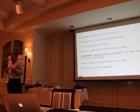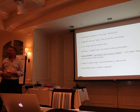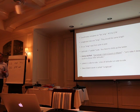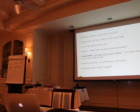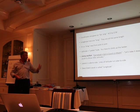My own personal favorite is Jimmy Buffett's song, Everyone's Got a Cousin in Miami, where he goes, "Let's take it down, boys, down south to those little latitudes," right? So that always reminds me that latitude defines south. Lateral, side to side, right? And so therefore the lines of latitude run side to side across the globe.